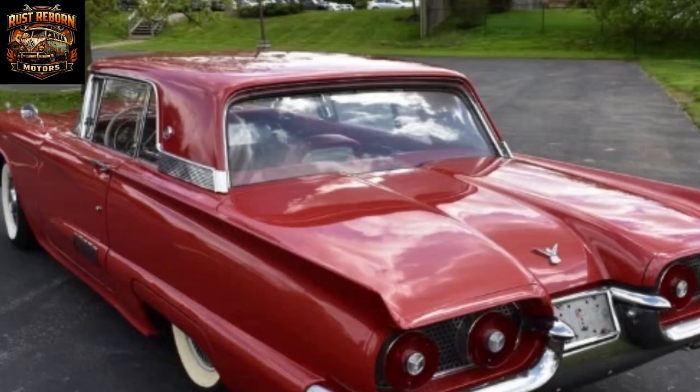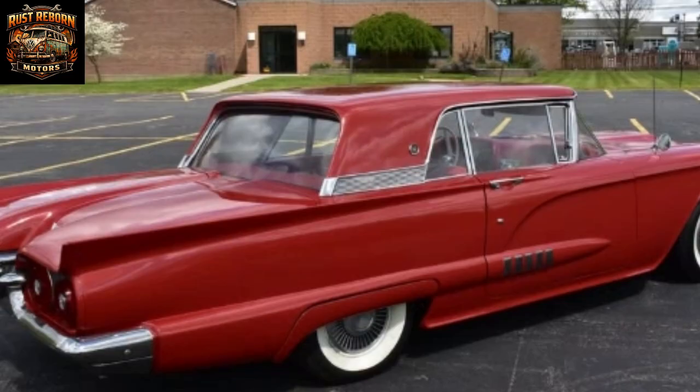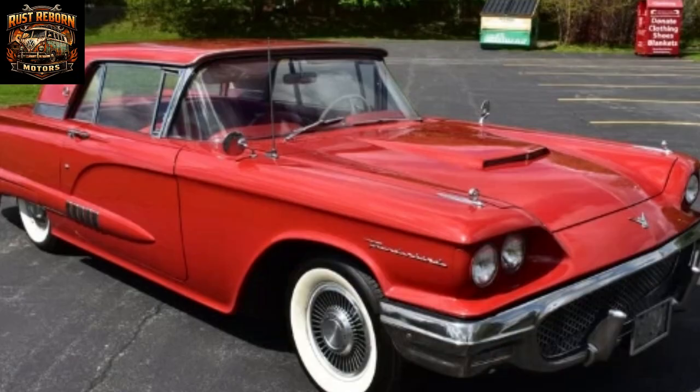Power comes from a 352 cubic inch V8 engine paired with a 3-speed automatic transmission, providing the smooth, effortless performance that made the Thunderbird such a desirable car when new. The drivetrain is complemented by swift, sure power brakes, making it easier and safer to drive in modern traffic while still retaining its vintage character. This combination of a strong V8 and automatic transmission makes the car well suited for comfortable cruising, whether around town or on longer drives.